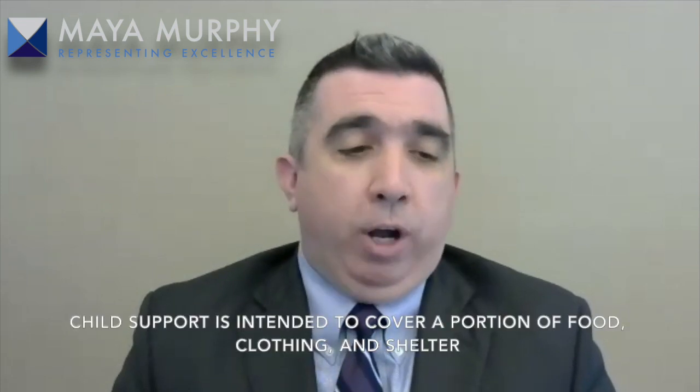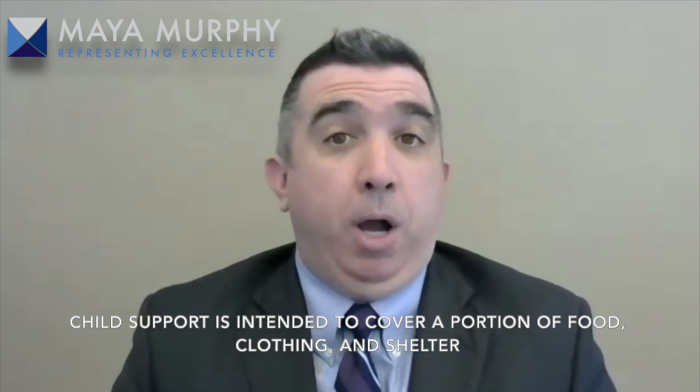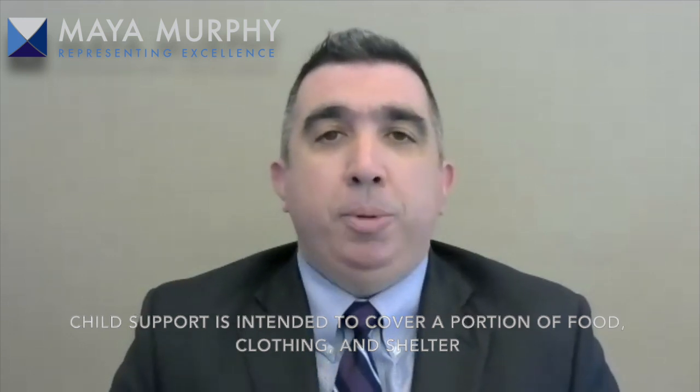But the question is often asked about what child support is intended to cover. Child support is intended to cover a portion of food, clothing, and shelter. I say a portion because the formula itself is intended to cover both the custodial parent and the non-custodial parent's share of those expenses. And they're divided essentially pro rata according to the proportion of the net disposable income that each party has.